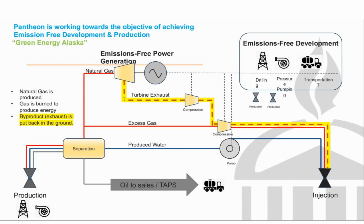So before we go into showing the video and then to the Q&A, we are going to do this environmentally with no emissions. We are simply going to produce the product. We're going to burn the gas to produce electricity. We will do that both in our development scheme and in our production scheme. We will re-inject the CO2, we will re-inject the water, and we will produce the oil either directly into TAPS, or in the early stages, truck it up to pump station 1. We call this Green Energy Alaska, Green Oil Alaska. So back over to you, Jerry, for the video.